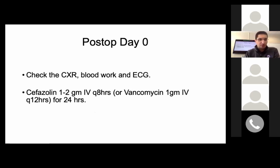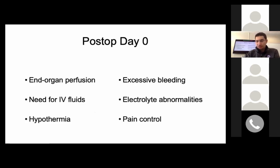Post-op day 0, you're usually expected to check the chest x-ray for lines and tubes, check the blood work, the ECG. Antibiotics, they usually get cefazolin 1 to 2 grams IV Q8 hours for 24 hours, or Vanco if they're allergic to penicillin. And during that first post-op night when you're on call in the unit, the thing that you get called most about is usually low blood pressure or low urine output. And so you typically want to watch for end organ perfusion, what their lactate's like, what their urine output's like. You will likely need to give a little bit of IV fluid during the post-op day 0 because of the systemic inflammatory response that you get from being on cardiopulmonary bypass.